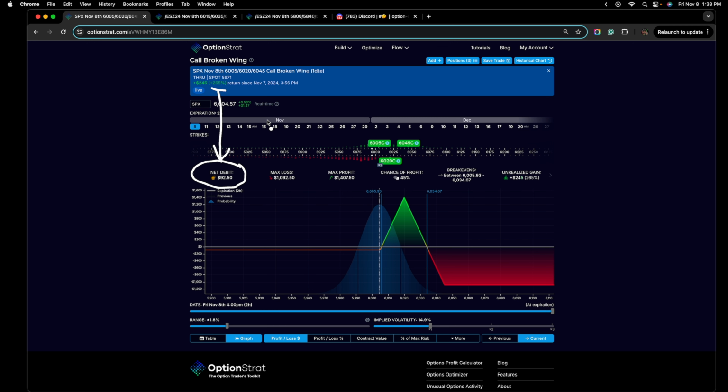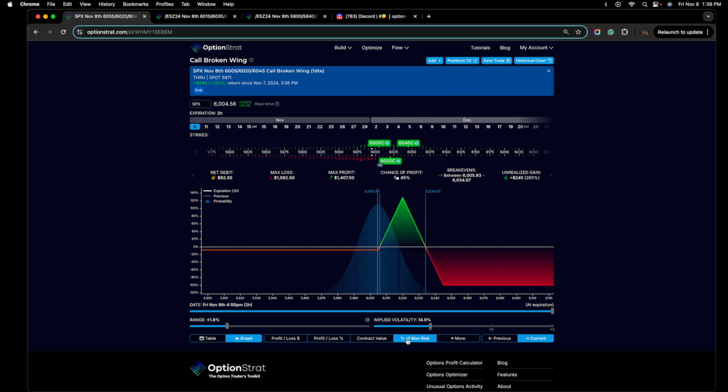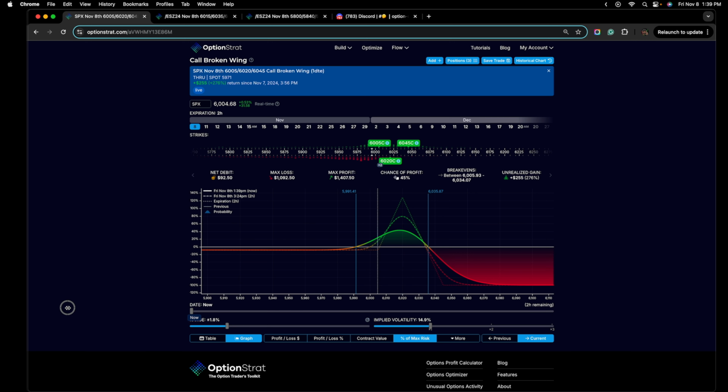However, if you're actually calculating your return on margin, you would want to use the actual collateral or the actual margin requirement here. With OptionStrat, you don't need to do the math. You can actually just switch this over here to the percentage of risk. You can pull it down to the actual current time, and then you can hover over it here, and you can see that it's actually up about 24% of the margin right there.